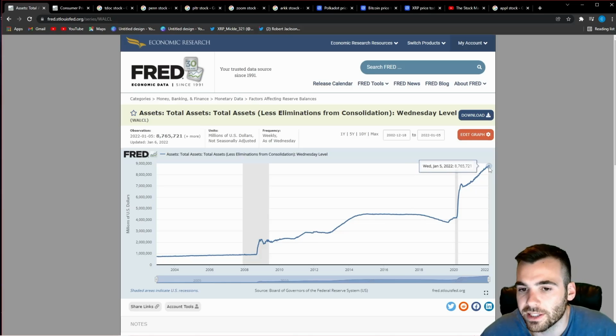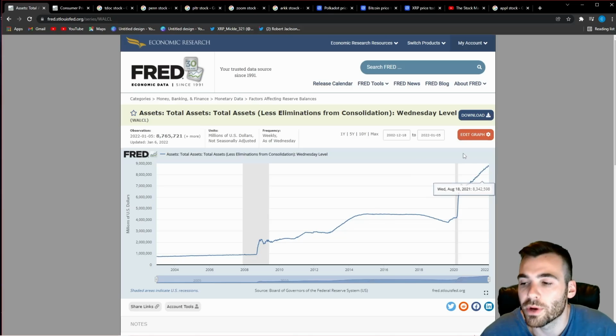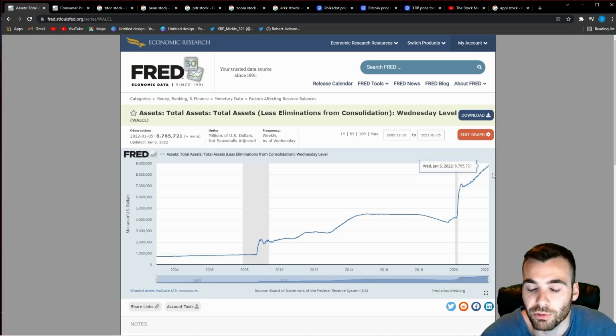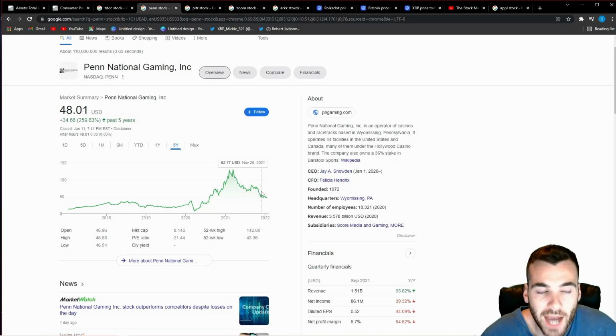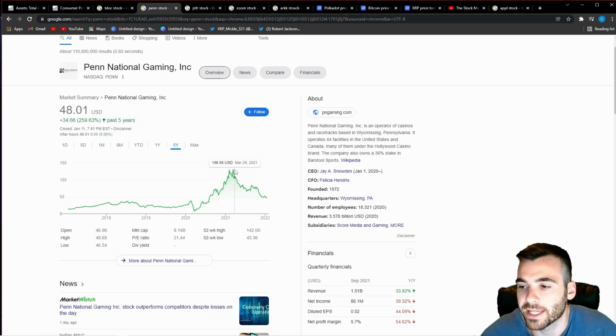Therefore, they will likely start decreasing the amount of assets on their balance sheet, which could cause a drawdown in stocks. What we don't know is if when they start decreasing this, it will cause a drawdown in stocks, or that move has already been priced in. I tend to believe there might be a quick drop, a quick scare, but ultimately it will turn around because the market has known for a long time that the Fed plans on doing this.